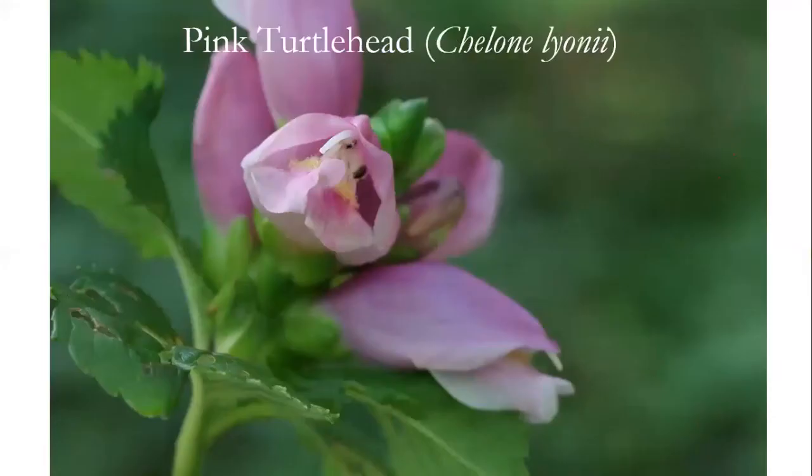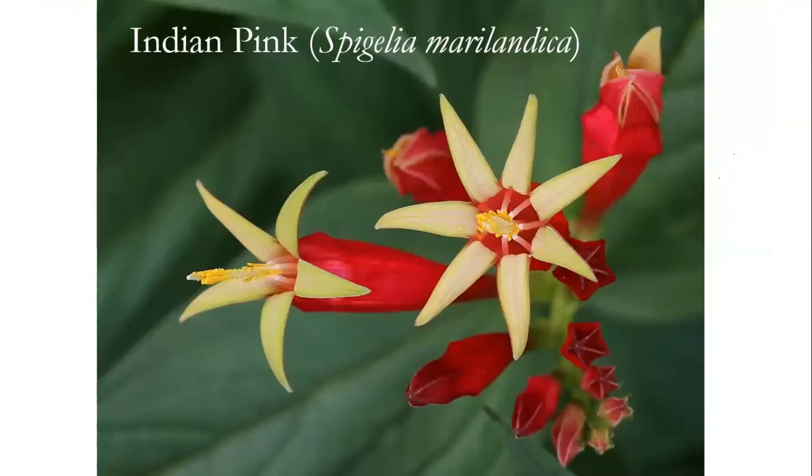Oh, I really became enamored of the pink turtle heads last year, and I planted a lot more of them, and I just love it. They like some shade, so I don't have a whole lot of space for them, but the Indian pink also likes shade, and the hummingbirds like this.